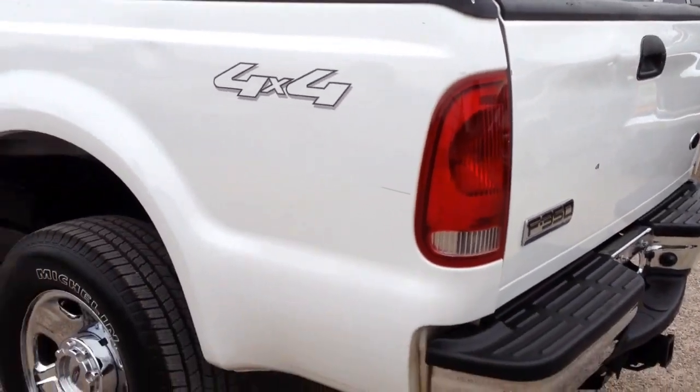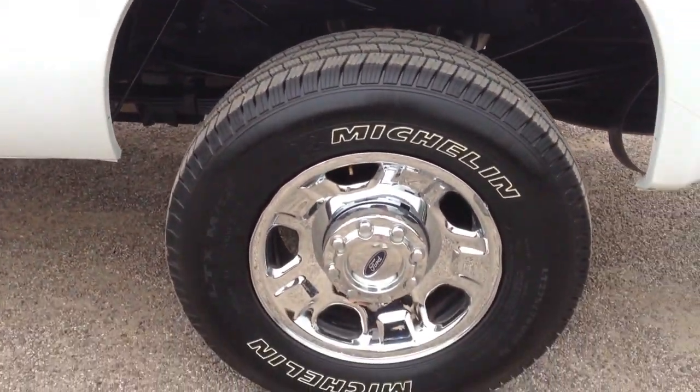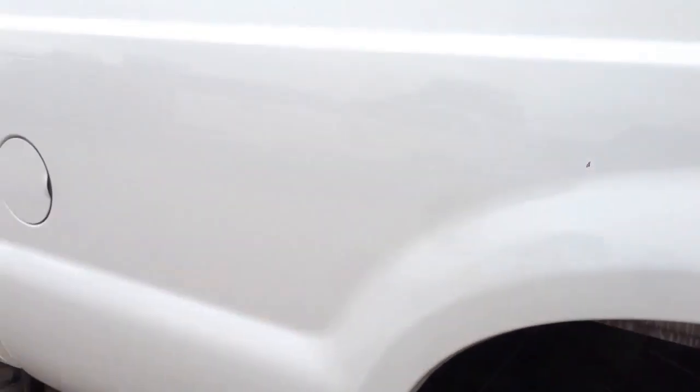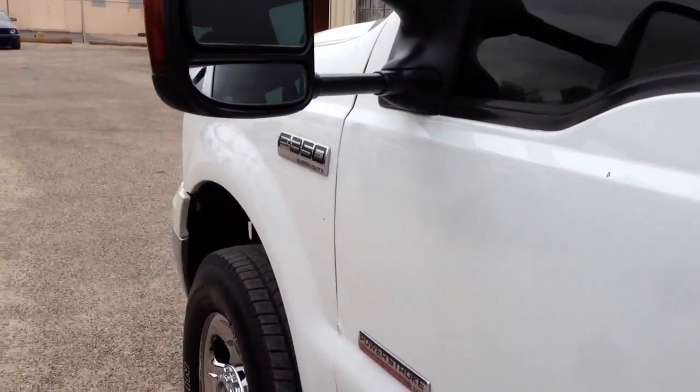Scratch here. I would maybe spend $9 on this thing and buy a tube of touch-up paint from Ford. Get the right color because there's about 900 different shades of white. And if you just go buy the white generic stuff at Walmart, it won't match. But yeah, that's about all I would do. I mean, you're kind of messing with the value in this truck if you spend money on it.